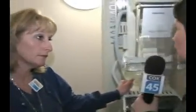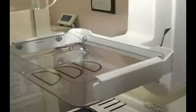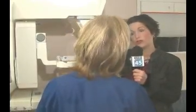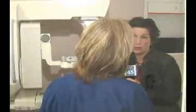So what does this machine actually do? Is it an actual X-ray of the breast? It's an X-ray machine. We actually put a plate in here that has film in it, and X-rays go through the breast and cause an image onto the film. And then what do you see? What's normal? You'll then look at those, almost, I would imagine, develop them, right? And then look at them and look for abnormalities.